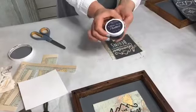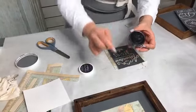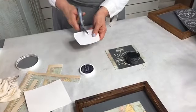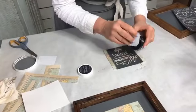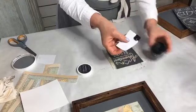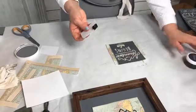And now with this bundle, you are going to get a full size container of your gel ink. And I'm just gonna cut this spreader that I get in half because I don't need the full size there. So just take a little bit out like this. It's always best to use less, and then that way you can add more as you go.